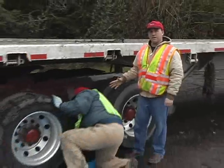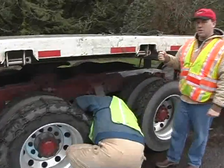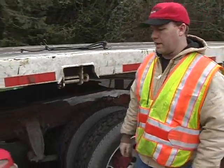So now you've got all your chains in position, it's time to start hooking them up. First one you want to do is the inside rail. You want to hook that as tight as you possibly can, and then go to the outside rail, again, pulling as tight as you can, and then you start working the cams.